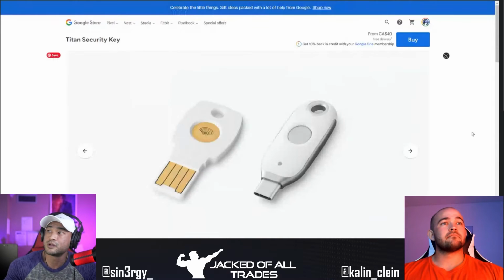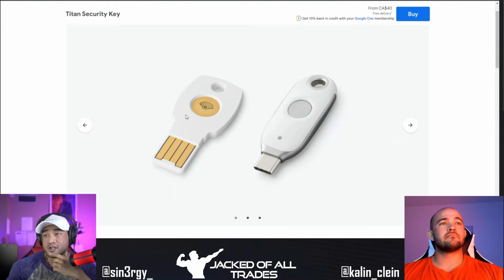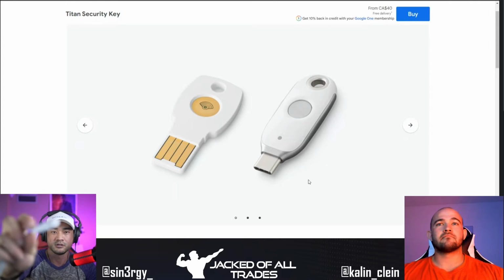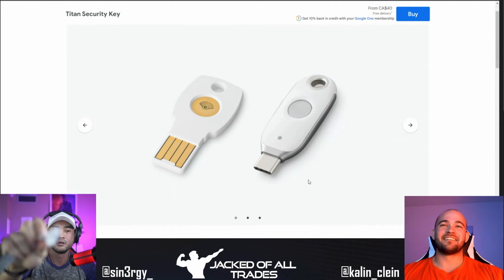I found this out about a year ago, and I thought it was pretty cool. It's cheap too. It's like $40, and one's a Bluetooth device, one is not. It's an NFC though, and you can plug it into the USB. Almost everybody has a Google account, and almost everybody signs into all their other accounts with Google sign in, right? So this is actually the version I have. It's from last year. There's a little button on it, and there's a USB connection too.